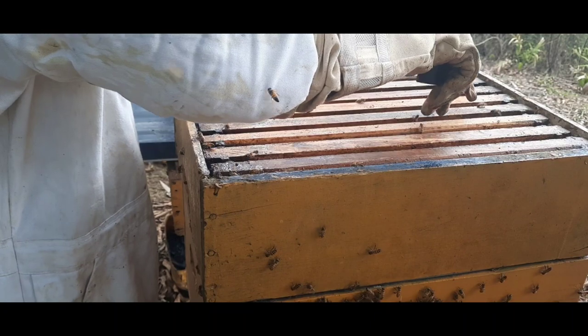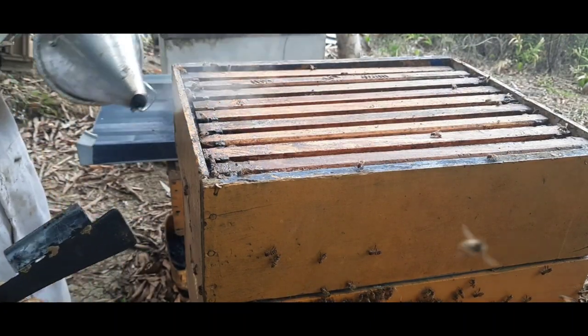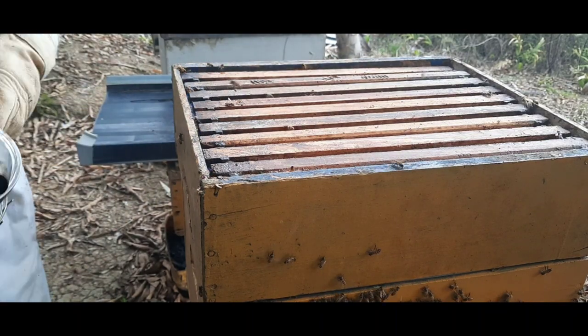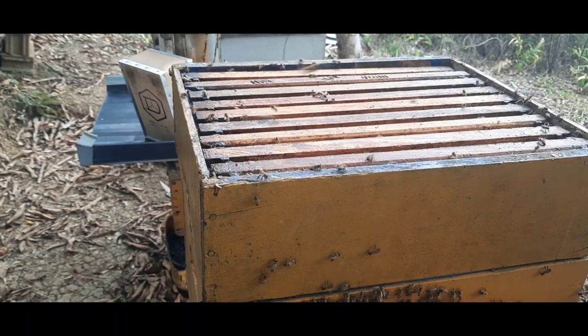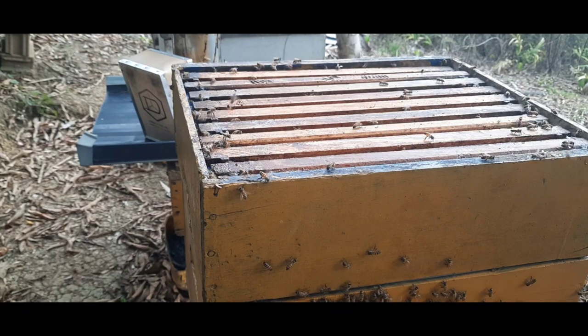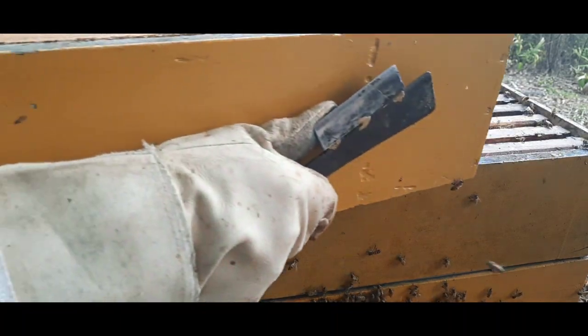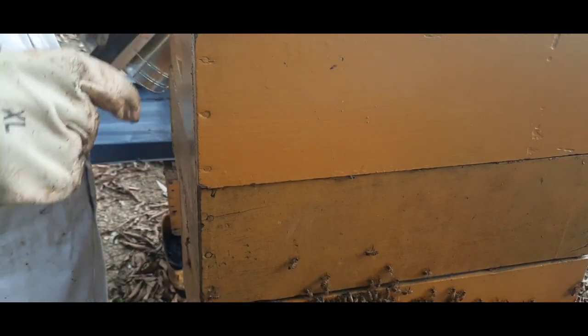Right, so this colony here now could continue what they're doing, and they have the additional benefit of doing this super. So I'll put the other two supers on top here now, and these bees will be able to finish filling it up.